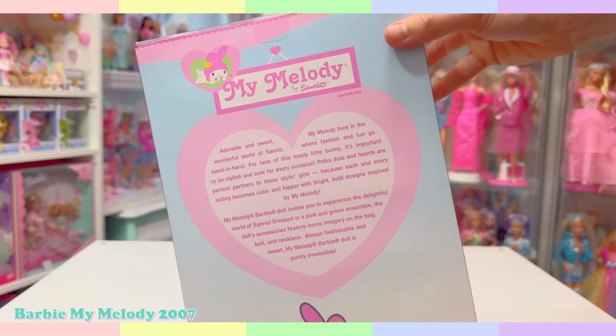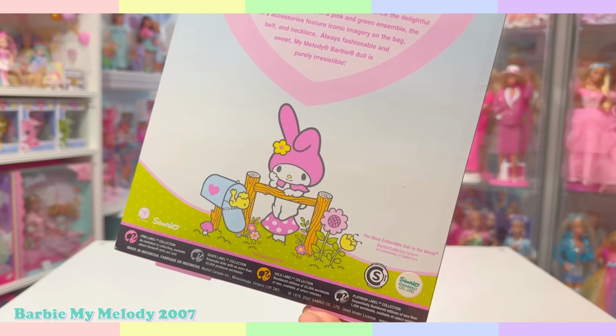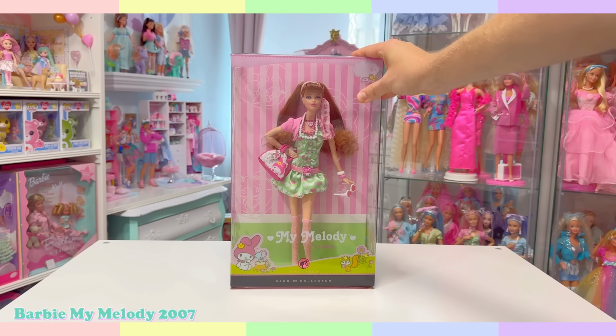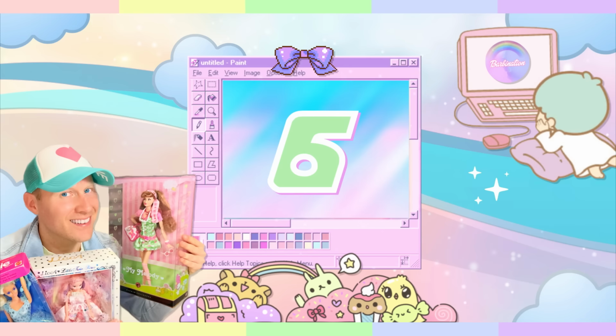The back of the box, ever so cute. You can pause it if you want to read this. And they totally need to do a new Sanrio inspired doll, because the last one we got is, I think, 2018, if I'm not mistaken. Let's continue to number 6.